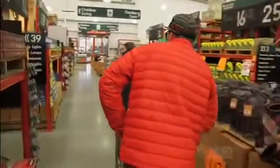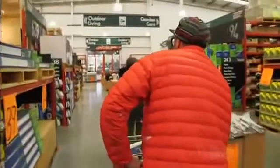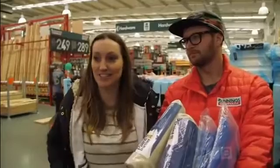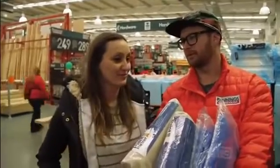We've got a duvet and we've got a single sheet, but I want to get like a mink blanket or something to wrap us in. Yeah, I might need to get something a bit warmer because it's been pretty cold. It's going to be 0 degrees tonight.